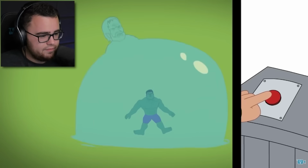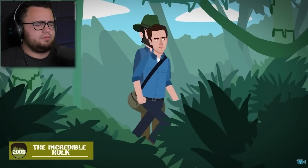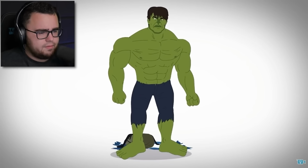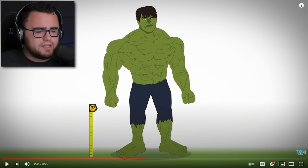He goes head to head with his element absorbing father, but the government attempts to nuke them both, defeating his father while Bruce survives and makes his way to South America. The MCU reboot opens in South America, where a new Bruce Banner is being hunted by the government. When provoked, he unleashes a more yellowish and veiny-looking Hulk.